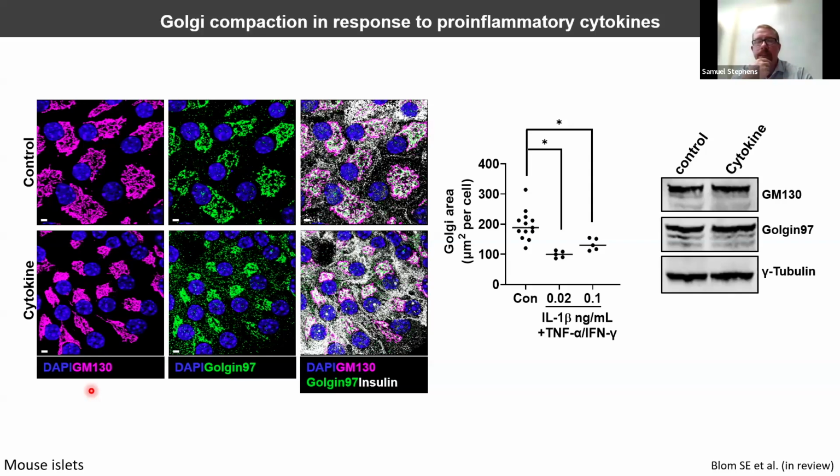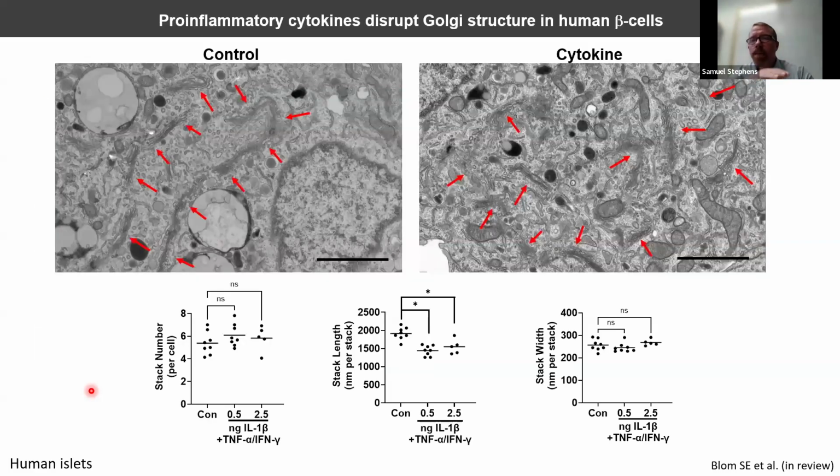So this seems to be the primary phenotype, or the main phenotype, we see in this model. Of course, this is rodents. What about humans? We see a similar compaction in humans looking at confocal, but here now we've zeroed in on the ultrastructure and done electron microscopy.